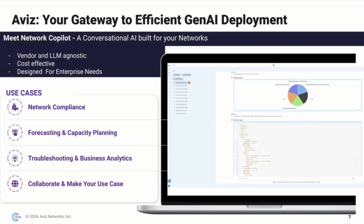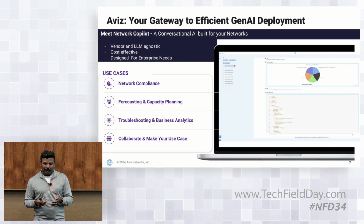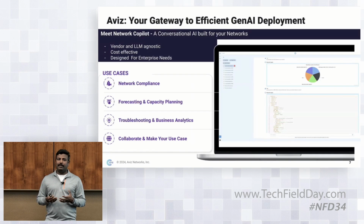The third one is targeted towards NetOps, as it says, troubleshooting, and also towards executives for business analytics, right? This is very unique. Today, NetOps go to various dashboards for troubleshooting. They look at alerts and everything. But if you look at it, we have to simplify this with LLMs. That's what it is, right?